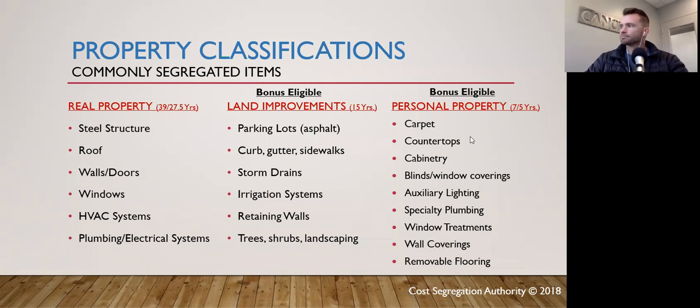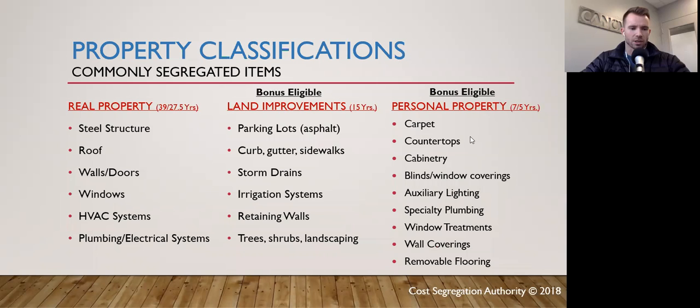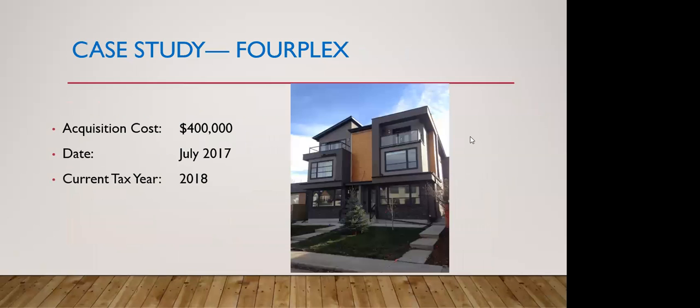Gotcha. Now, some properties are a little lower. You think about an empty warehouse, it's going to be a little bit lower than an apartment complex, for example. But anywhere from 25 to 35 is typically where we see our studies come in. And so as a rule of thumb, I like to use 30% as an investor just to run some simple numbers. Yeah, that's helpful. All right, so let's jump into a case study real quick.